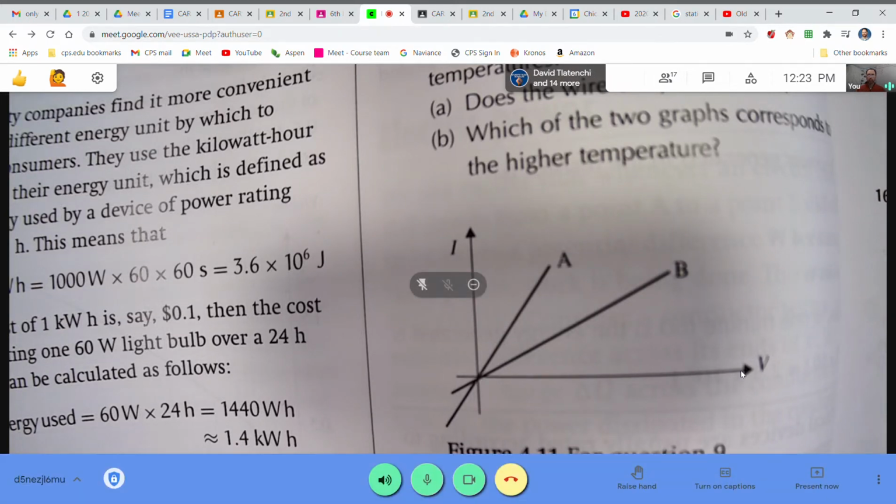And switching the variables so that V is on the vertical and I is on the horizontal doesn't change anything. Yes, that is V over I. But again, the equation for resistance is not delta V over delta I. It's V divided by I. It's the value at a single point.